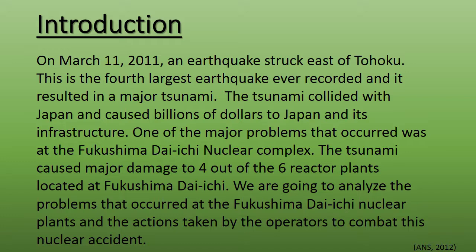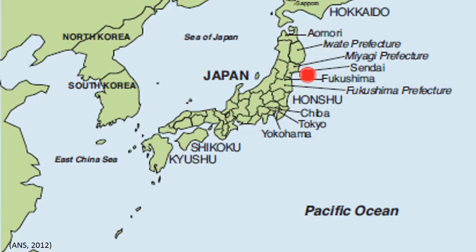We are going to analyze the problems that occurred at the Fukushima Dai-ichi nuclear plants and the actions taken by operators to combat this nuclear accident. As you can see here, the earthquake epicenter was off the east coast of Japan. The resulting tsunami killed at least 15,700 people, 5,300 people were injured, and 4,650 people went missing.